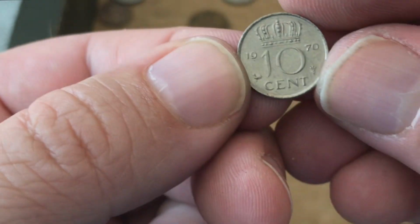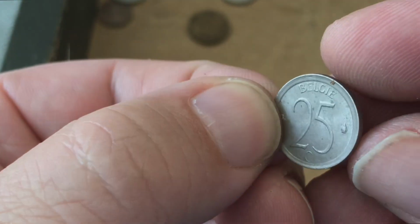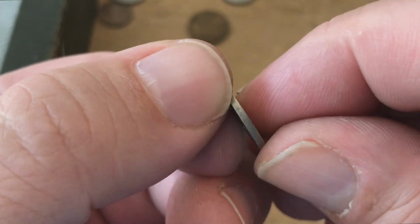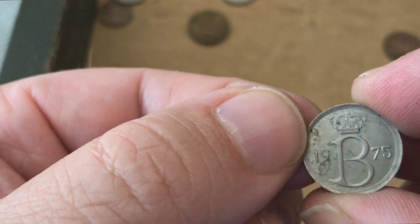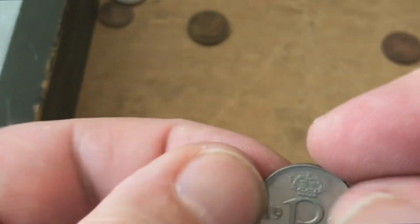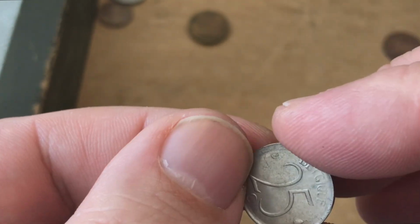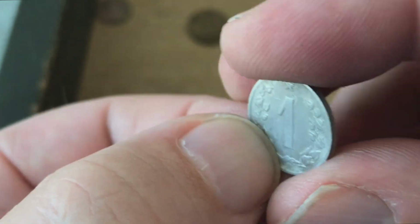Same thing, same coin. 1970. 25 Belgique. Belgique? I don't know. 25 cents maybe. And it's got a big B on it in 1975. Oh, here's another one. This one is a 66. Same 25 on the back. This has got a 1 on it.